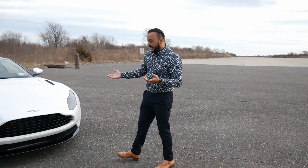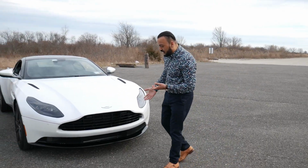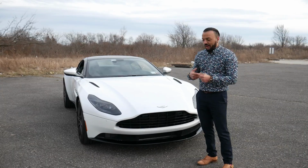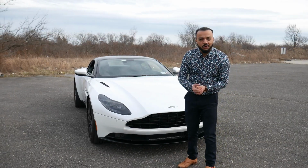The 2019 Aston Martin DB11 is a rare combination of beauty, power, and elegance. I mean, just look at it. It is absolutely gorgeous from every single angle. It has a very distinct and lustful design. If this was my car, I would be charging folks to even look at it.